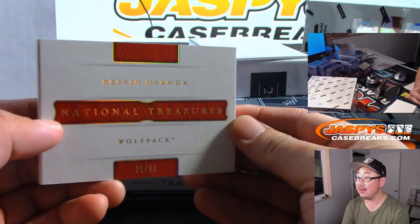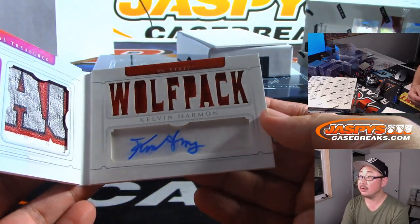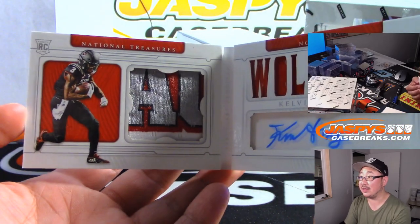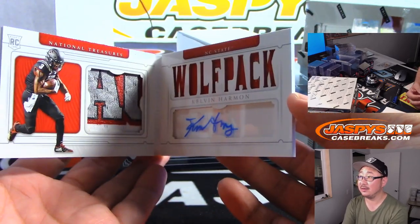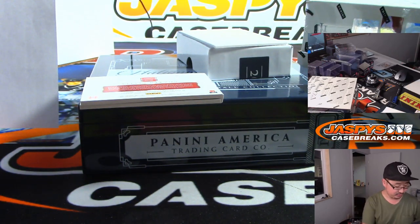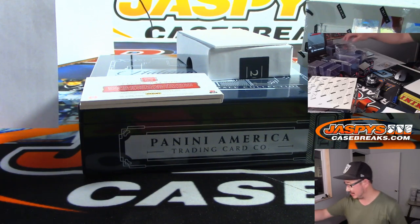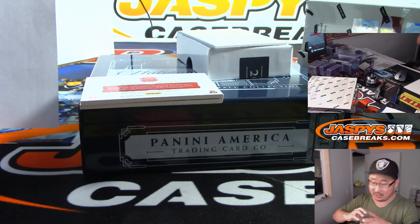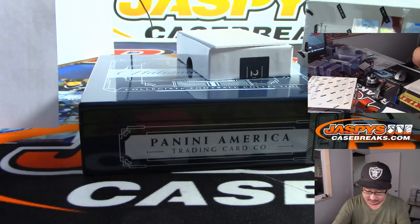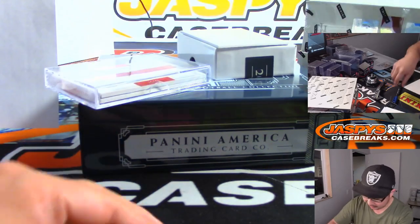Kelvin Harmon, 31 out of 49. Nice. That's a cool patch right there. Kelvin Harmon, where does Kelvin Harmon go? Wide receiver for the Redskins. And that'll be for Nicholas L. And we'll make sure we have blanks put in there before they get shipped out.